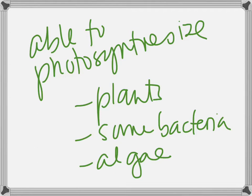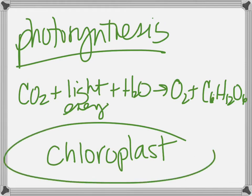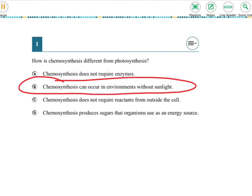Okay. So, those are the kinds of organisms that can photosynthesize because all of their cells have in them, of course, chloroplasts, which look like little green M&Ms with little things stacked up in it. And that's really about all you need to know about photosynthesis at this level. Questions, comments, concerns. There has been a chemosynthesis question on the test almost every year, but it's generally pretty low level like this. It's the thing that happens without light.